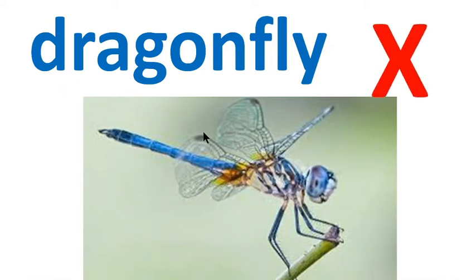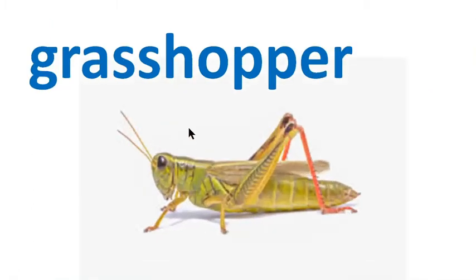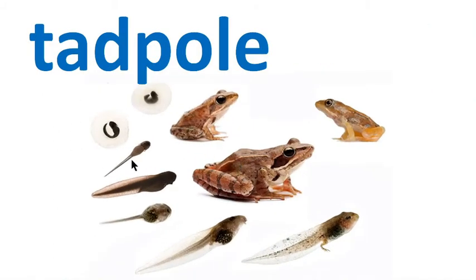Dragonfly. No, we have not seen dragonfly on page number 25. Grasshopper. No, we have not seen grasshopper on page number 25. Tadpole. No, we have not seen tadpole, but we have seen frog. We have not seen tadpole or baby frog.